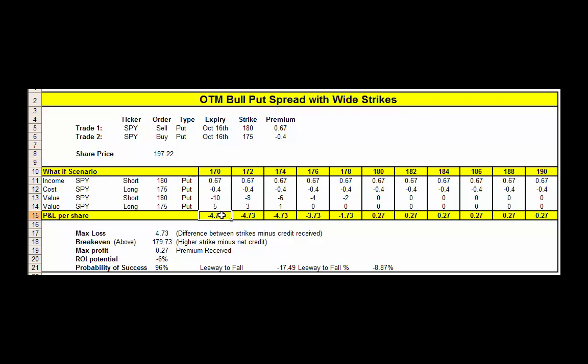So the worst we can do is lose 473 in this trade, and the best we're going to do is make 27 cents. And you're kind of saying, well, why would we do that? And the answer here is, I'm going to bring it straight down here, the probability of success is so high. We're forecast to make profit in about 96% of cases in this particular trade, so the chances of us losing here are very, very slim. In fact, we've only a 1% chance of losing all of our money here. There's a 3% chance of us having a slight loss and only a 1% chance of losing the max loss here. So our return on investment is about 6% on this particular transaction. So, for a 96% chance in less than a month, that's pretty good.